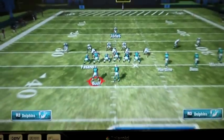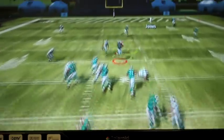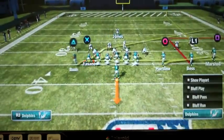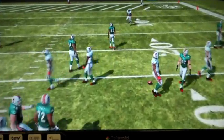So overall, I really, really love this play. There's a lot of things that you can do with it, a lot of ways you attack that zone coverage, underneath coverage. They jumped the Bush route, which means I could have hit Fasano. I bet if I do that again, let's see if I have Fasano open up, because they're going to jump the underneath Bush route. So here's the route to Bush. Bush comes in. And then that route to Fasano's. Ooh, nice play by the backer. But that route to Fasano opened up.